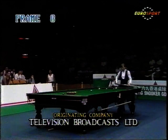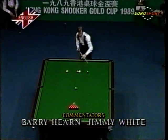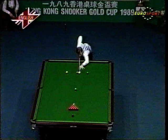Higgins. Alex Higgins to break. From 4-0 down in the interval, Higgins pulls back to 4-3, and it's his break now in frame 8.